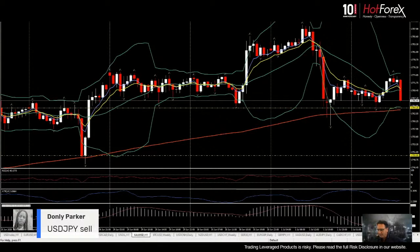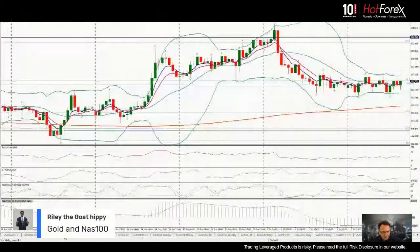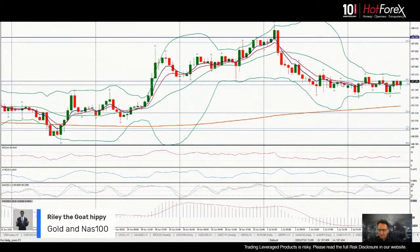Parker's saying dollar yen sell, may well be. We'll see how that goes. Again, with all approaches, guys, it's all to do with the particular strategy you're following. Here on the 1 hour time frame, Parker, the yen market is just sliding sideways, as you might expect ahead of NFP.